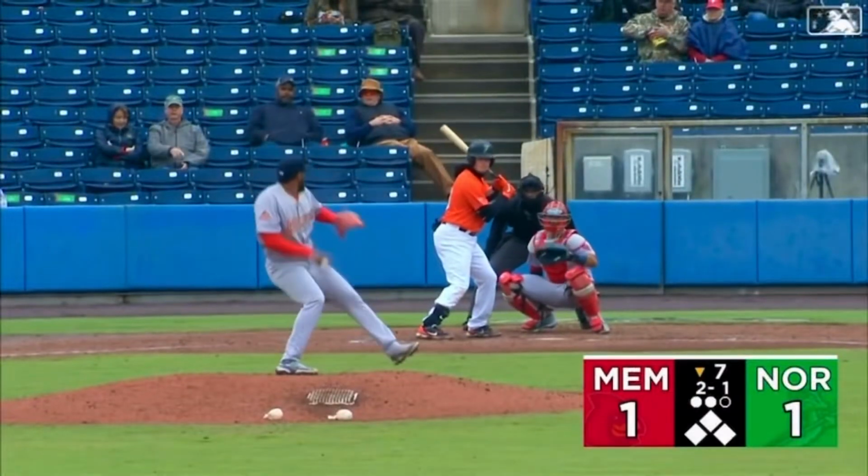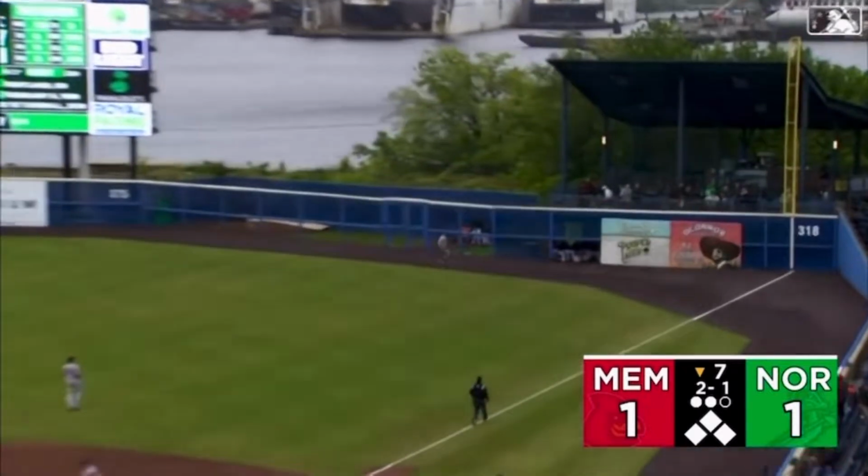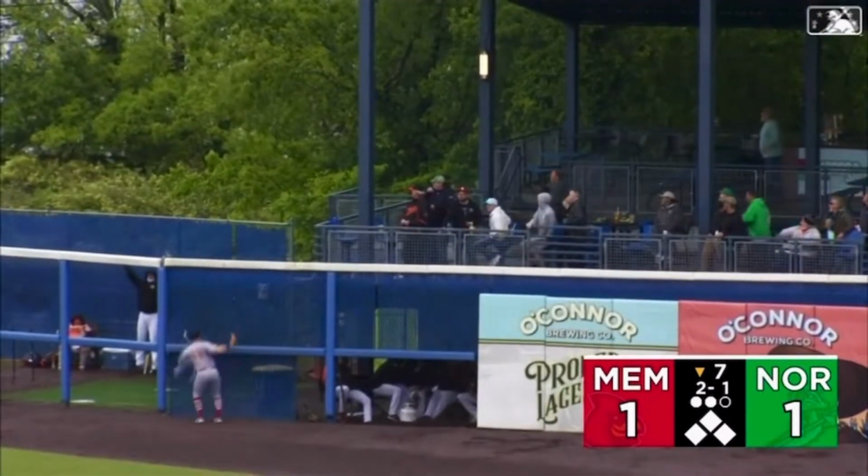Will get a lot warmer here in the next few days. Swinging a high fly ball into right, going back on it is Capel. Warning track, wall, leaping, runs out of room.